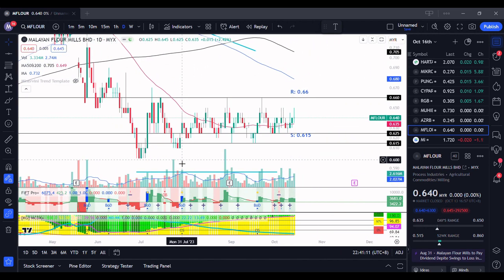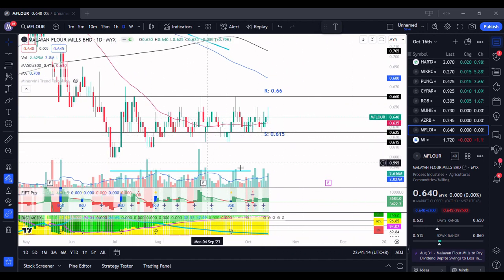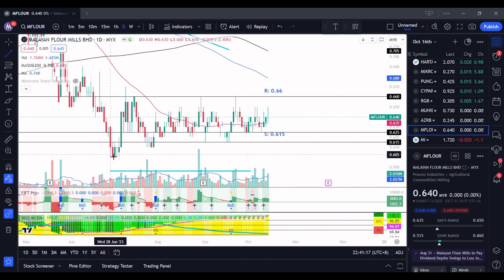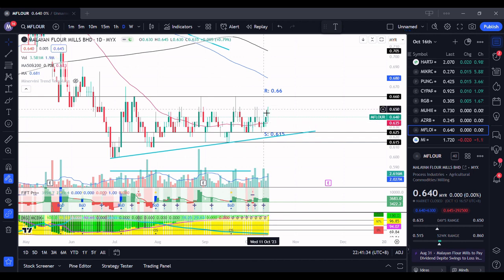This one is actually just consolidation. But what I found a bit interesting over here is that it has been forming higher lows. You see, this is one low, then a higher low. This one same, and then another higher low over here. I don't know whether the price is actually going to increase or not, but it looks not bad.